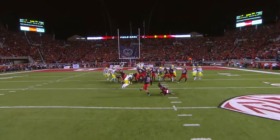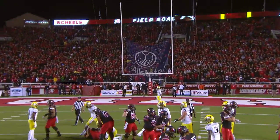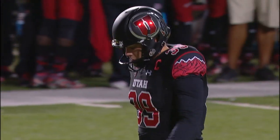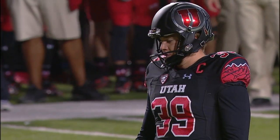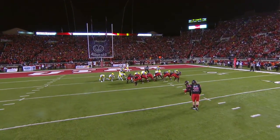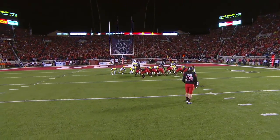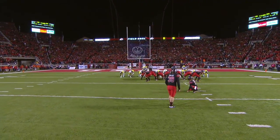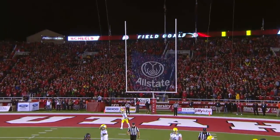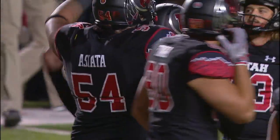Phillips from the right hash. Kick is up and good. So Andy Phillips, who hit from 32 earlier, and he was 18 out of 21 on the year, will try a 28-yard field goal here and try to cut into the Oregon lead. Kick is up and perfect with 10:58 remaining, third quarter.